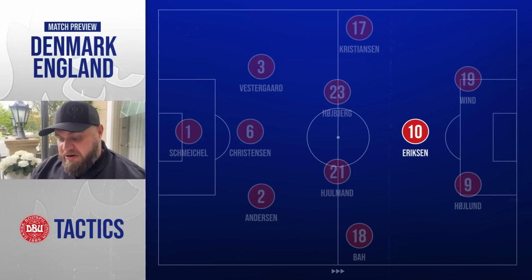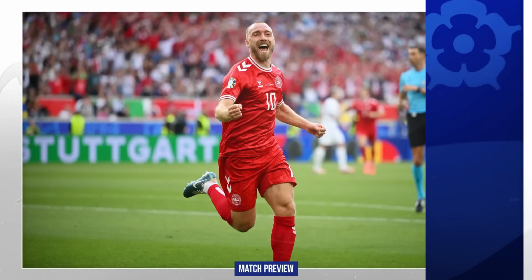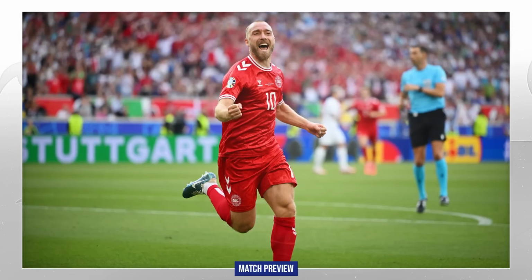Star man, Christian Eriksen, 42 senior goals for Denmark, which is not bad for a midfielder. Big favourite to score, I would think, at any time against England. That free role means he gets to play really, really intelligent football.